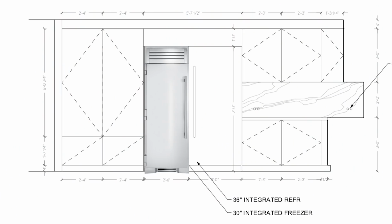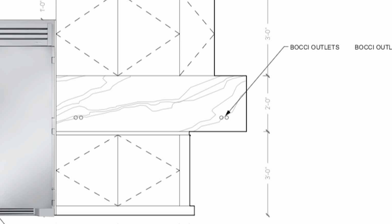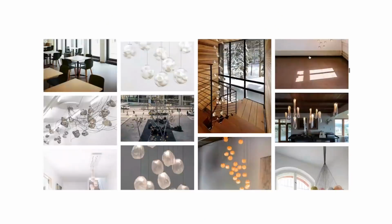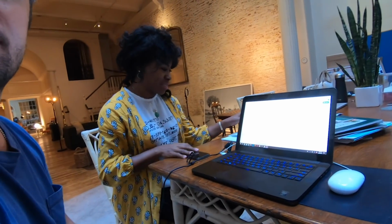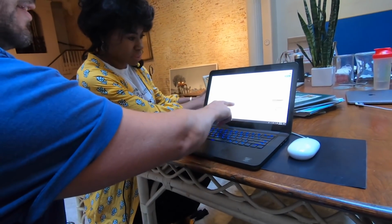So pantries, freezer, refrigerator, cabinetry. I put the bocci outlets in. And that's something that we haven't discussed. It hasn't gotten any easier to install them. I don't know if we should do that. I also like the idea of having USB plugs in some places or whatever. Yeah. So we can get into that detail.